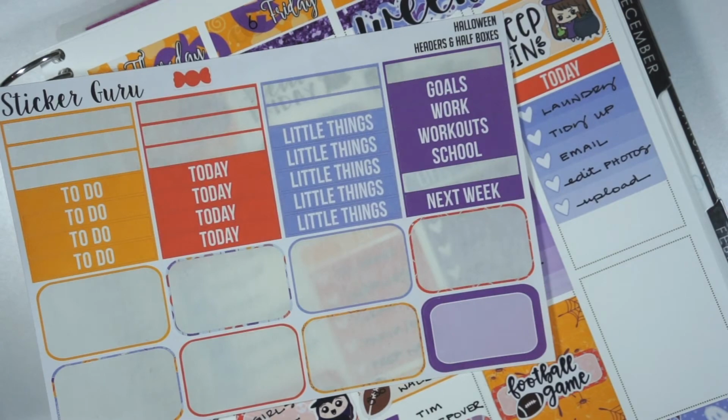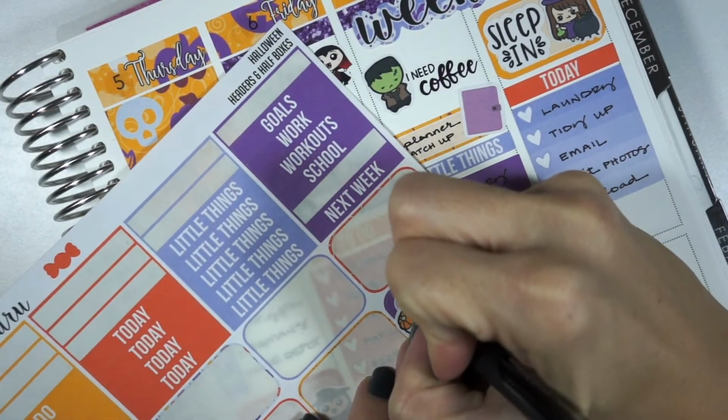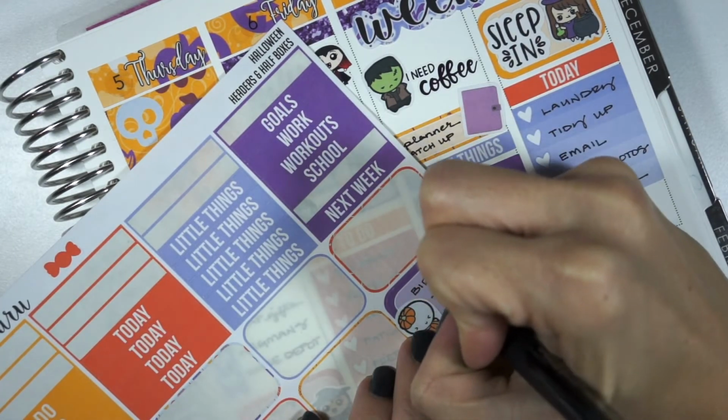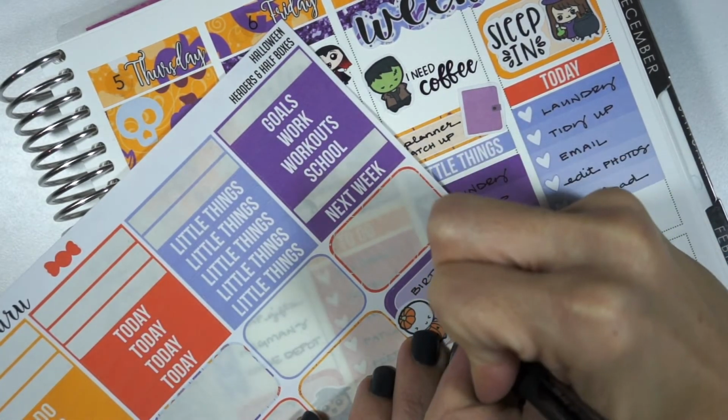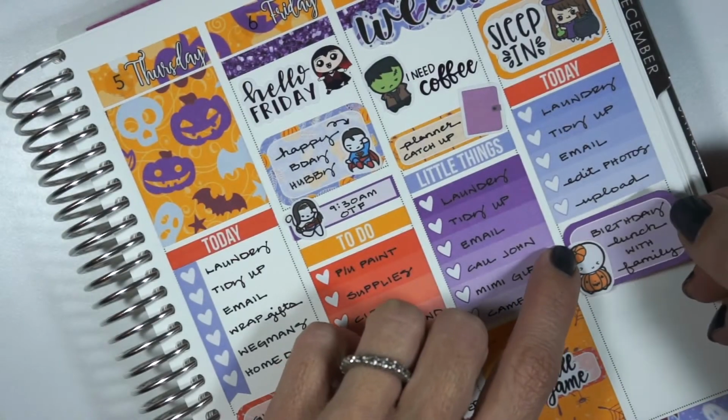That day we were also having a birthday lunch with family to celebrate my husband's birthday, so I used this adorable little emoji sticker from the Coffee Monsters Co. and then just wrote down birthday lunch on a half box.